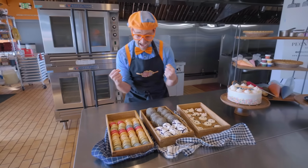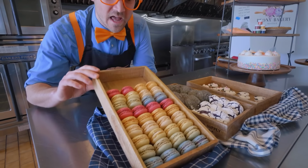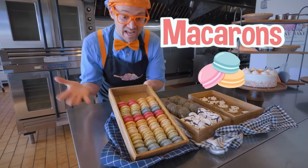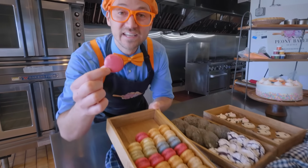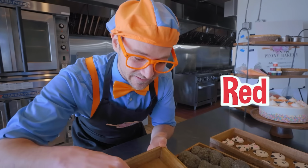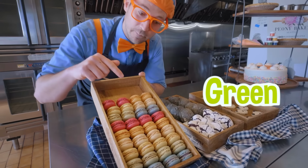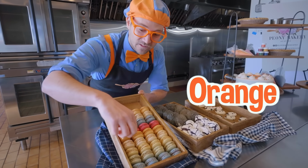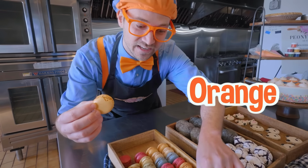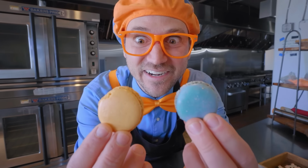Yum! Look at these sweet treats. Wow, these are macarons, and they look so yummy. Look at this one. This one is the color red. Looks like we have some green and some blue and some orange. I'll grab an orange and a blue, my two favorite colors.